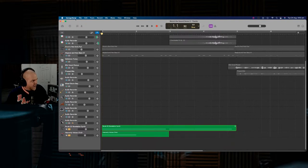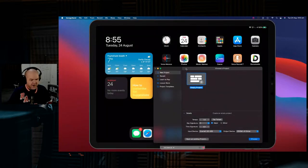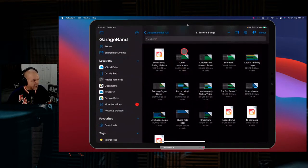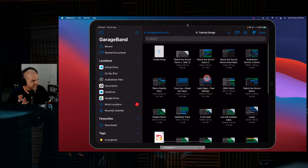So that's exported now. What we'll do is we'll close out of that just again so we don't get confusion going on here. Yeah, we'll save that version. We'll jump back into the background here. Pop over here, and we'll go back to GarageBand for iOS. So let's open up. We're here in Tutorial Songs. We should be able to find the latest version of this now. This one here, Watch the Sound Demo for Mac 2. It'll download it. We'll have a quick coffee break.